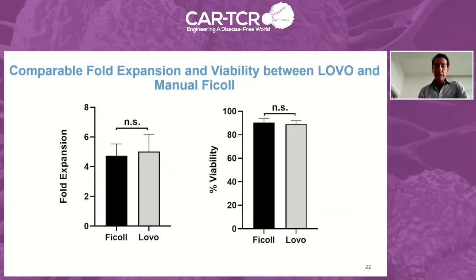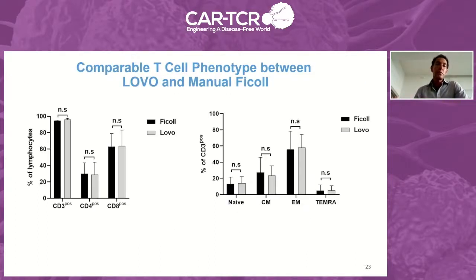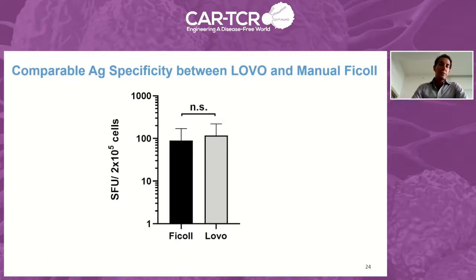And when we compare the MT401 that is generated with manual FICO versus the Lovo, we see that at the onset the yield is different, but once you set up the culture, the MT401 fold expansion is comparable, whether the product is manually isolated by FICO or Lovo. You also see comparability in the cell viability. We also see a comparable phenotype when looking at the distribution of CD4 and CD8 cells, as well as the effector and central memory profile of the final product. And finally, we see a comparable distribution of antigen specificity.